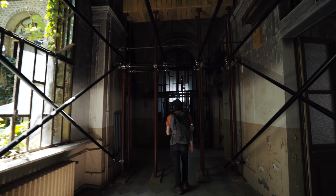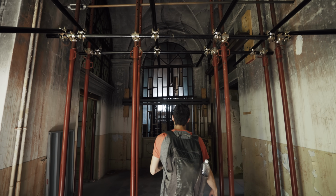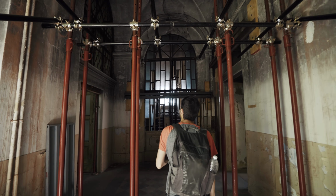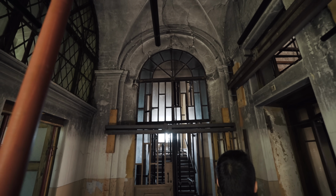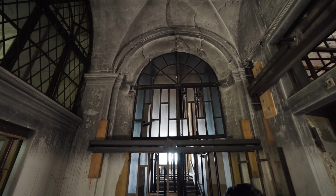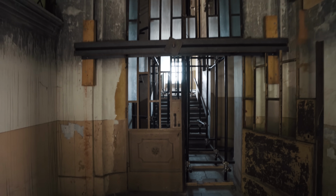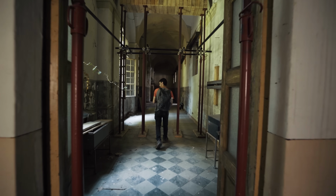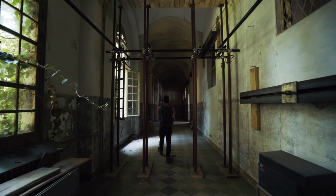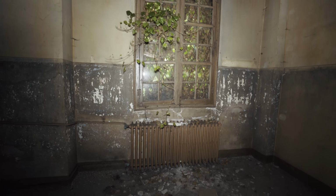You can even see the building's getting kind of crooked right here. Yeah, right here you can see how the floor is at a slant versus the walls. And the window angles are becoming crooked too. Angles are just all off. This window too looks really crooked.